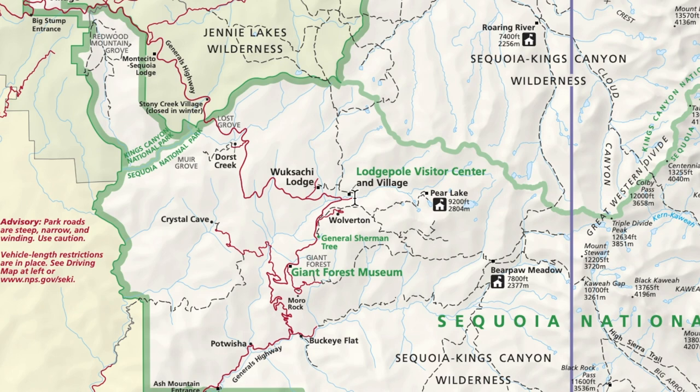Right now, during COVID-19, the Wuksachi Lodge is the one that's open, and there is food for outside dining only. So keep that in mind if you are going anytime soon. The Lodgepole Visitor Center and Village, which is where I've normally gone to, is closed, so you cannot go there.